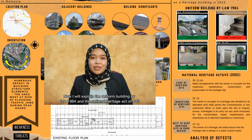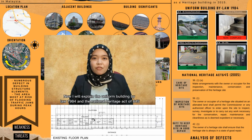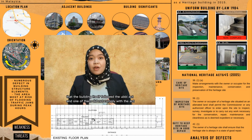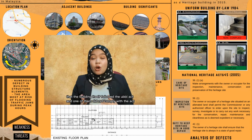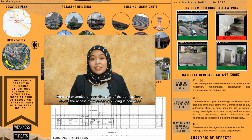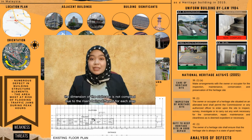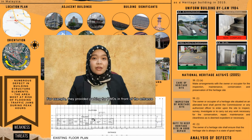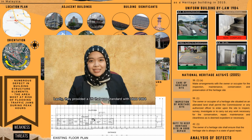Now, I will explain the Uniform Building By-Laws 1984 and the National Heritage Act 645. Based on our site survey at KTMB Seremban, we found that the building itself mostly followed the UBBL Act and some parts did not comply with the Act. Here are examples of four elements of the Act. First, the access from the street to the building is complied. The dimension of the staircase is not complied due to the riser being different for each step. The building also provided facilities for disabled people which were complied. For example, they provided parking for PWDs in front of the entrance. Lastly, they provided a lift that was standard with the UBBL 1984.